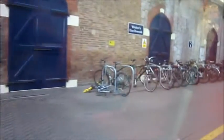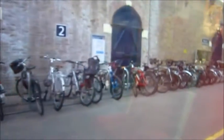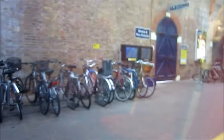I wonder what the geometric ratio of these arches is. The station's entirely built around one geometric ratio. Everything's based on the geometric ratio. It means that it's quite big.